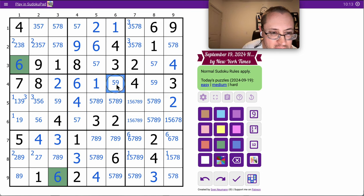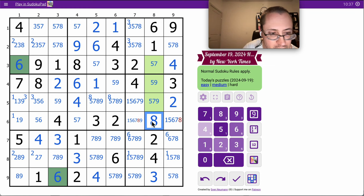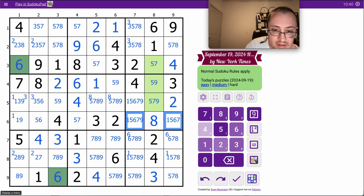This can't be 8, and this can't be 8. Both by givens, so 8 in row 5 is one of two places, therefore these two are not 8. And that gives a 579 derived triple in column 8, which replaces that 8. But these two are not 8. Unfortunately, that doesn't tell me much of anything else, does it? It does not.